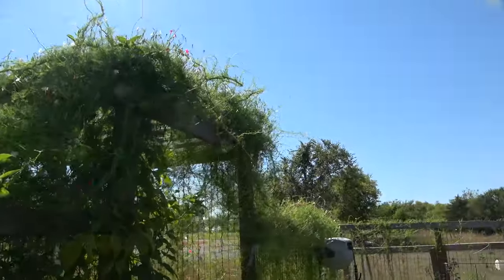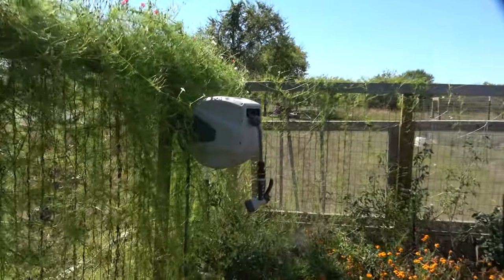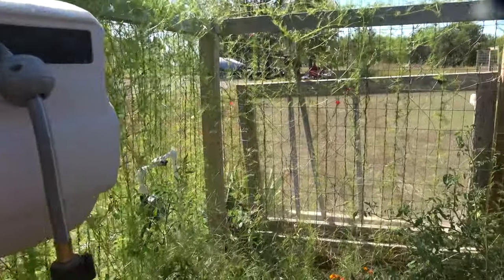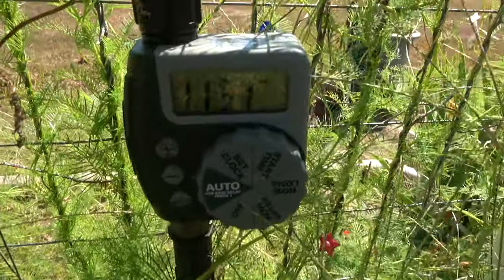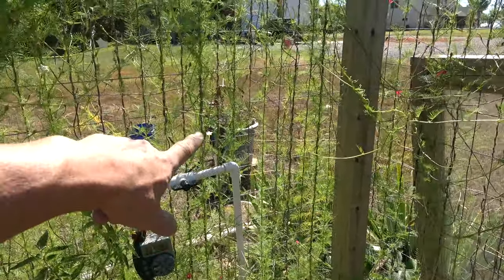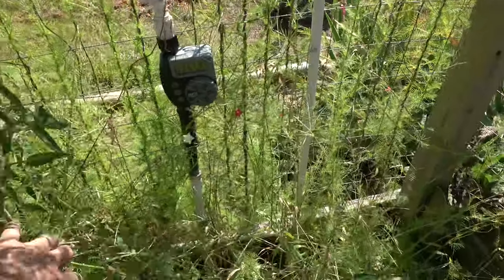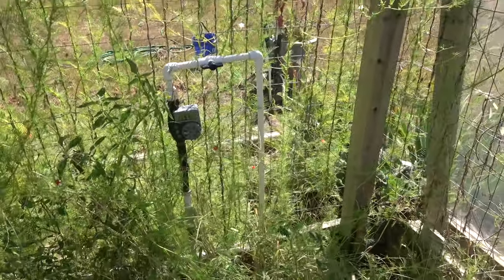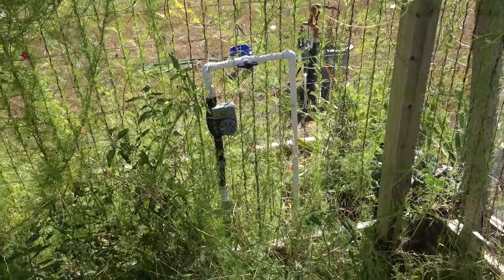So that's the raised bed garden. This watering system over here worked out really good this year. I got it on a timer. It runs twice a day, 15 minutes, and it's hooked into that faucet there. This is the kind of timer I'm going to use for the fruit trees and the other garden. But it takes 4 AA batteries. I was concerned about that, but it seems to have worked fine.